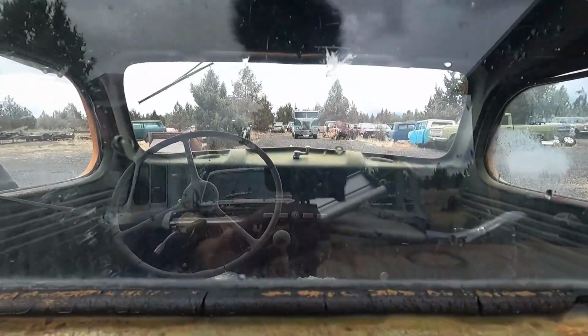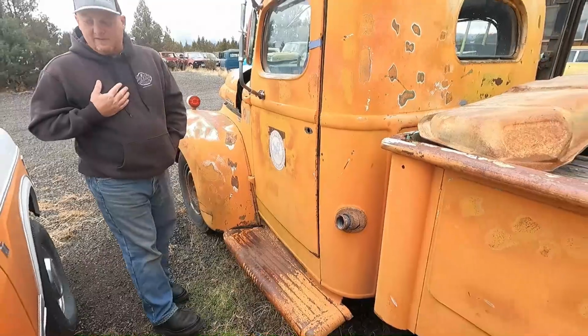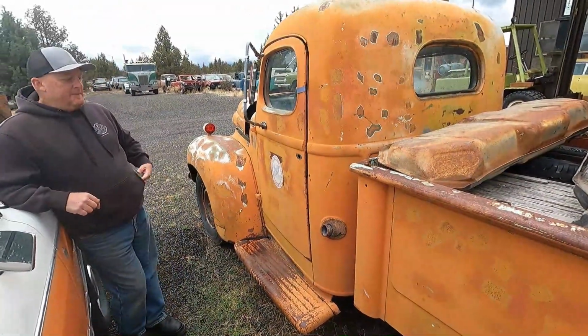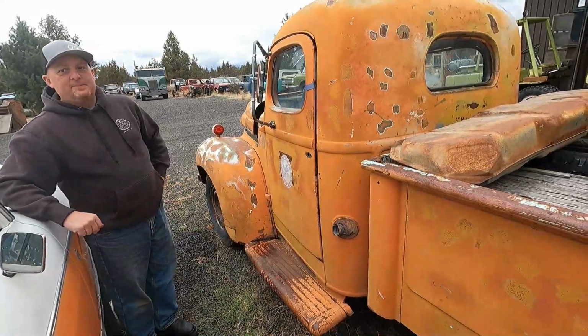This is definitely a project truck, but this is one of those trucks where, if this is my truck, and we've actually had a few customers that have talked about this, I would take everything off this truck and set it on a late model chassis.